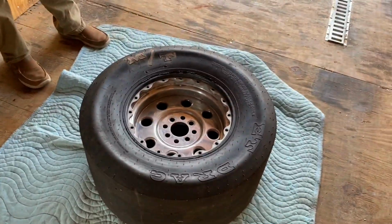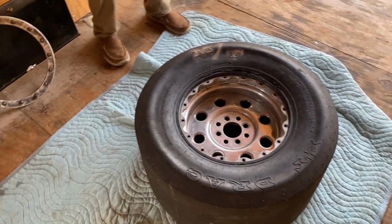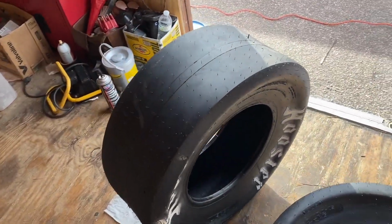All right, guys, so we're in here and we are changing tires and we're taking the Mickey Thompsons off. My other Hoosiers are screwed. I had a couple people tell me that they are pretty worn out. So luckily there were some people down here selling tires.